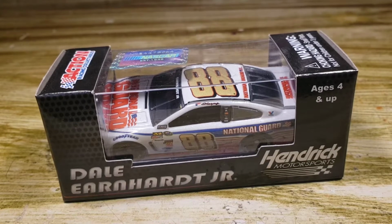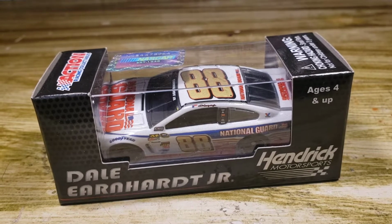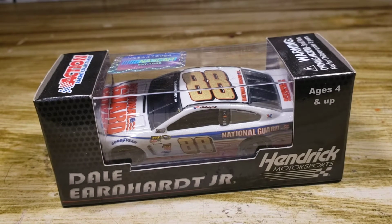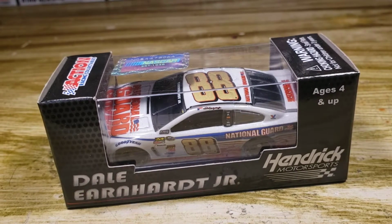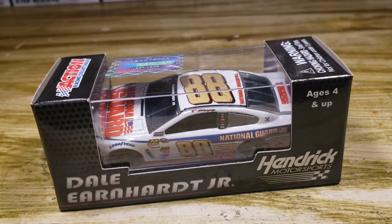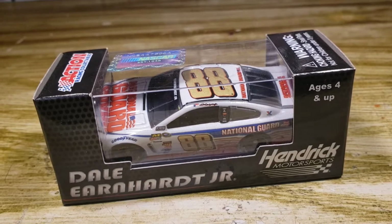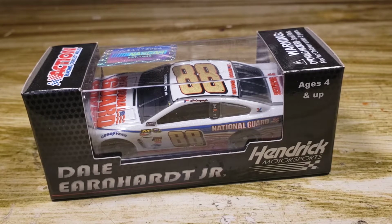Today we have a diecast from way back when in 2014. Now, this paint scheme has been through a lot in 2014. I believe Junior only had 3 wins in 2014, but I could be wrong. I think in this paint scheme specifically, there were 3 wins: the Daytona 500, of course, Martinsville, and then Pocono. I don't remember how many wins Junior had in 2014, but I think it was at least 4, and I do believe 3 came in the National Guard.